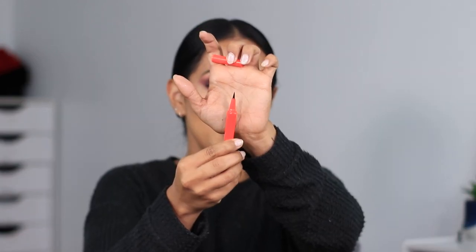I ended up trying the Benefit Their Real Extreme Precision Liner. I like their roller liner already. My only peeve on that one was it's not like a flat matte finish, but this one here, the formula is super black and it glides like no one's business, dries fairly quickly, will not move, but the baby has a paintbrush tip. You guys know how I feel about paintbrushes, okay? And paintbrush tips. So the fact that they came out with this, it was a matter of time, okay?